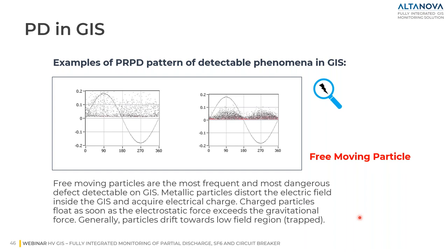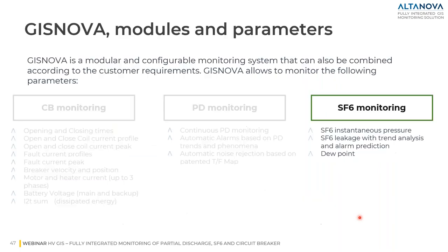Or we have even here a pattern relevant to free moving particles. Free moving particles are one of the most frequent and most dangerous defects inside the GIS. For a lot of reasons, they provoke a distortion of the electrical field, which, as we said, can lead to PD. Even charged particles float and can move due to the electrostatic force inside the compartments, and can provoke failures in a few weeks.